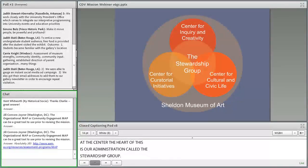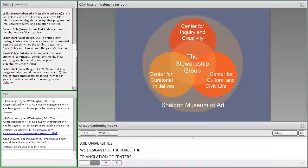I'll also just quickly mention, for any of you who have parent institutions that are universities, we designed this so that the triangulation there of centers complements the triangulation of research university missions. So the one on the lower left is the research mission. The one at the top is the teaching mission, and the one on the lower right would be the service mission that you would find in any research university.